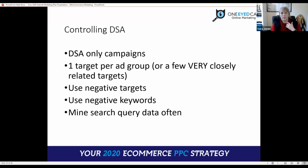So to make sure that you get the best out of them, as I've already mentioned, I would have a specific campaign for DSA. Don't have it in with your normal search campaign. Have one campaign that is specifically DSA. I tend to target by categories, where it crawls the website, looks at product categories, and you can target by product category.